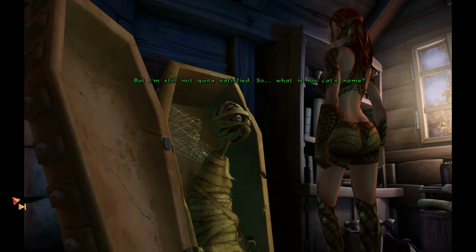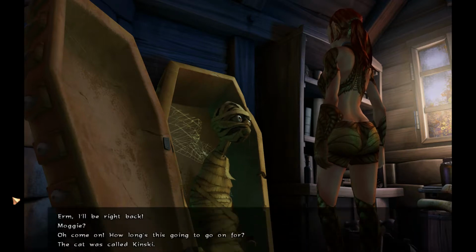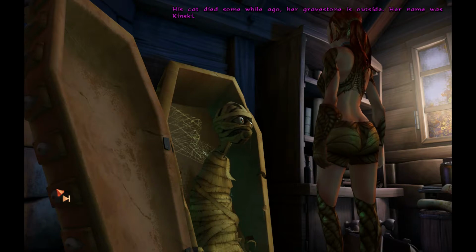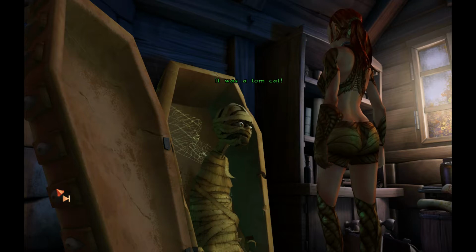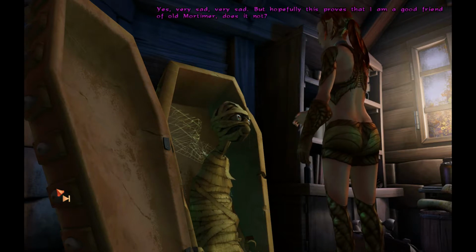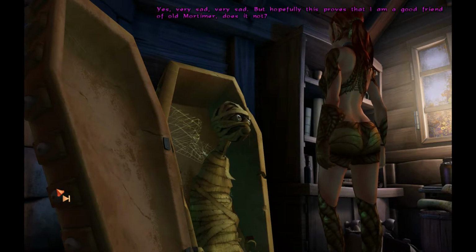What is his cat's name? Moggy? Oh, it's Kinski. It's his cat, maybe. Yeah, obviously. His cat died some while ago. Her gravestone's outside. Her name was Kinski. It was a tomcat. The poor thing was always so happy playing with my bandages. Yes, very sad, very sad. But hopefully this proves that I am a good friend of old Mortimer, does it not?